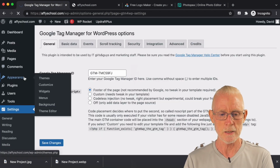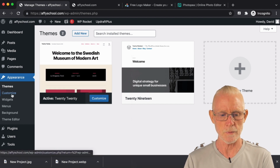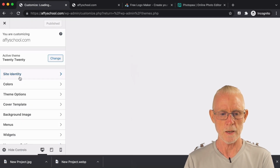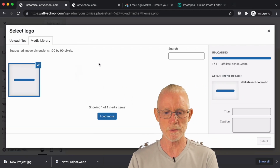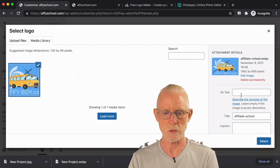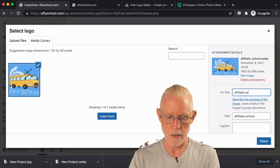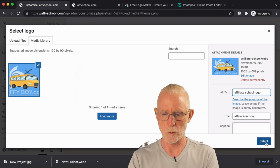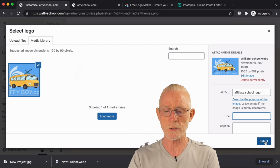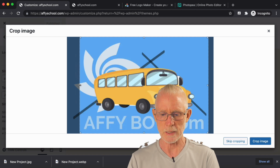Okay, come over here, Appearance and Customize, Site Identity, select my logo, select Files. Now when I pick it up in here, affiliateschool.web, I'm happy with that. I'm going to give it some alt text, important things for SEO, Affiliate School logo, yay, and select that. I get rid of the title because when I hold my mouse over it, I don't want it to see that, and select.